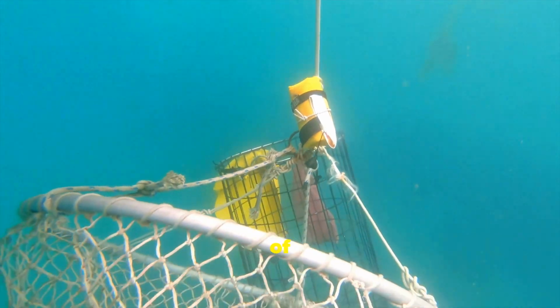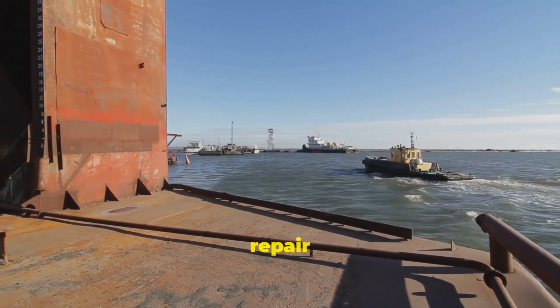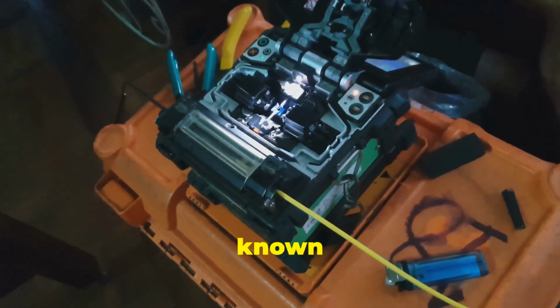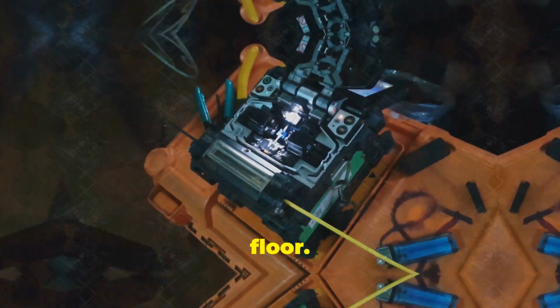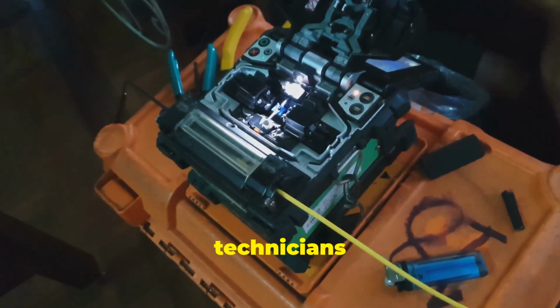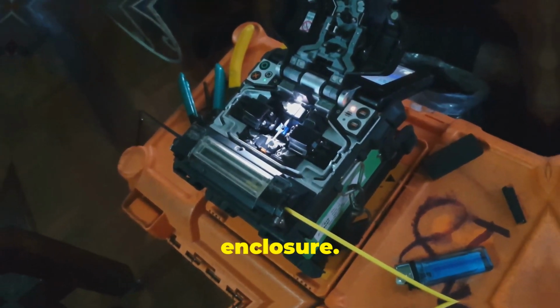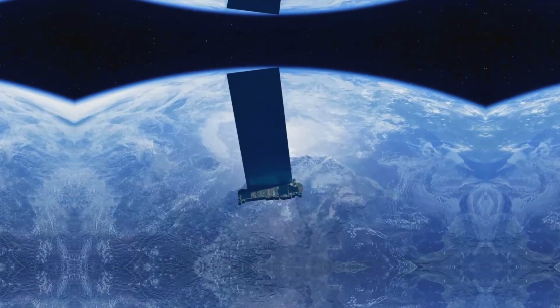First, the location of the break must be identified using specialized equipment that sends signals through the cable. Once the break is located, a repair ship is dispatched to the site. The repair ship uses a grappling hook or remotely operated vehicle, also known as an ROV, to retrieve the severed ends of the cable from the ocean floor. The damaged section is then brought on board the ship, where skilled technicians splice the cable back together and protect the joint with a waterproof enclosure. The repaired cable is then carefully lowered back into the ocean.